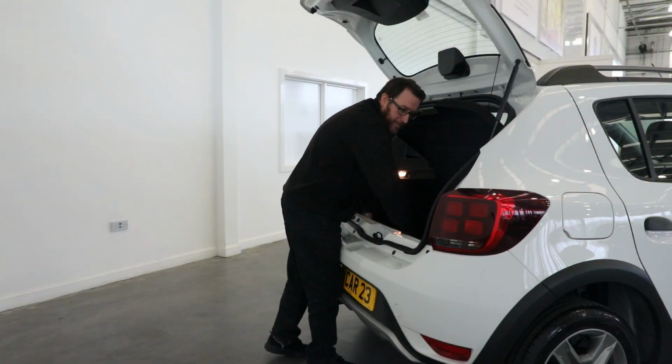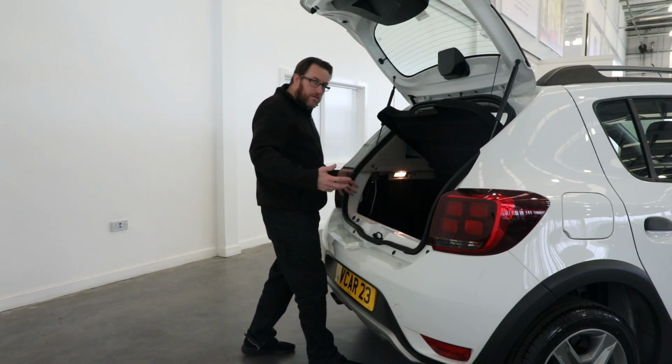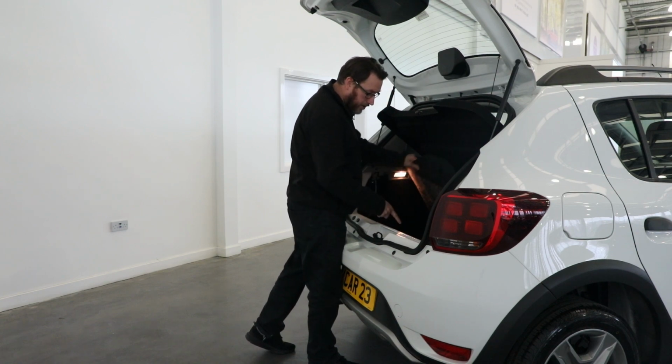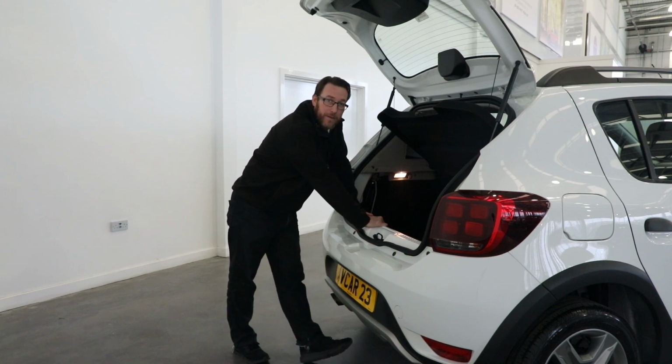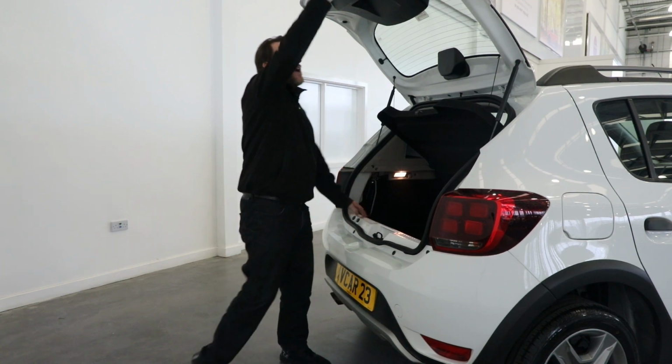We do have a big lip here, however, so if you're putting something relatively heavy in there, you will need to lift it to take it out of the boot, so be careful of your back. This particular model has a spare wheel. It is, however, an added extra. And if you go for the LPG engine, that's where the LPG tank goes, so you lose the option of that spare wheel. But overall, that's not a bad size boot, to be fair.